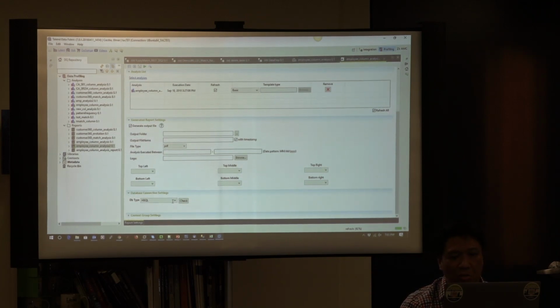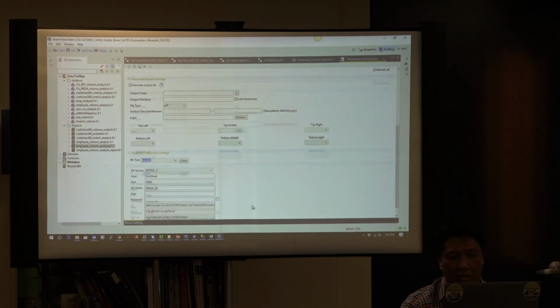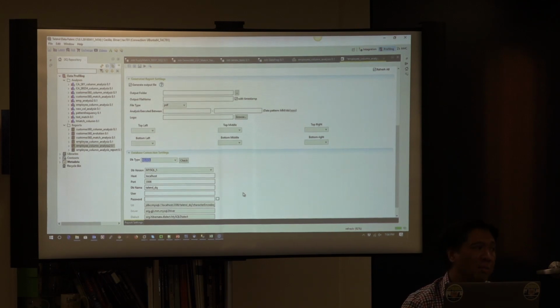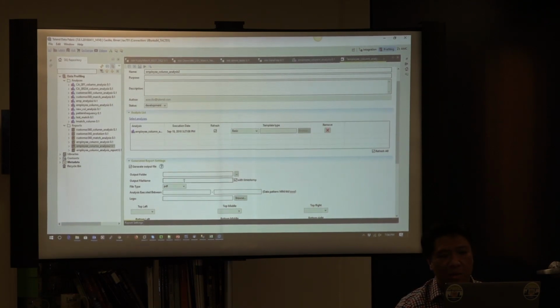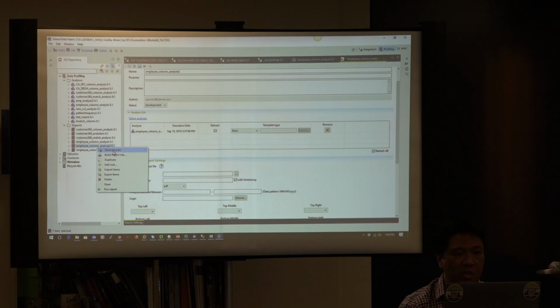What you can also do is dump the data results into, say, a database, so you can use dashboards to view the information. So when you run this, say for example I want to dump it to a PDF, then it will generate the PDF. But again, you want it to be more recurring. So what you can do now is generate a job.